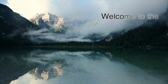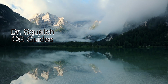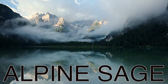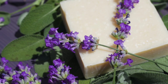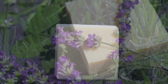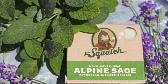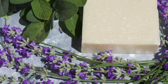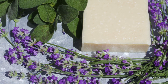Yeah, man! Welcome to the Frickcast and to the Dr. Squatch Soap Guides. Today we have the Alpine Sage, a bar with some arcane properties. The soap that was once nautical sage ditched the sea life and has since taken up residence in the alpine slopes of the mountains. What nautical and alpine have in common, I have no idea, but the flavor has seemingly remained the same, boasting a signature floral scent.